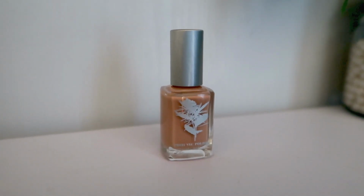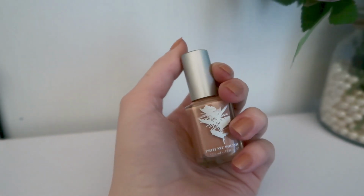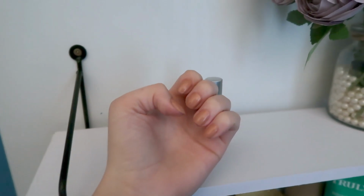I also picked up a Priti NYC nail polish, and this is in the shade 209 Alister Stella Gray Rose, and it's this really pretty, like peachy, pinky, nude type of nail polish color. And I just think that it's really pretty, great for just an everyday natural nail look. I really like it, and I think that these polishes are really nice. I do have a couple other shades from this brand, and I do really like it.